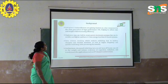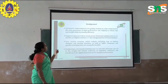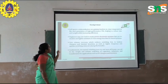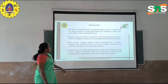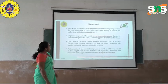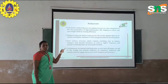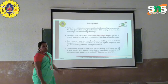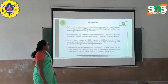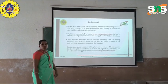Next, gallium nitride power semiconductors have many advantages. It reduces the size and weight of the component so that it will give more efficiency, and it is also 4 times smaller and lighter, and 4 times less energy consuming. These are the advantages of applying gallium nitride semiconductors. It also has zero reverse recovery, which reduces the switching loss.